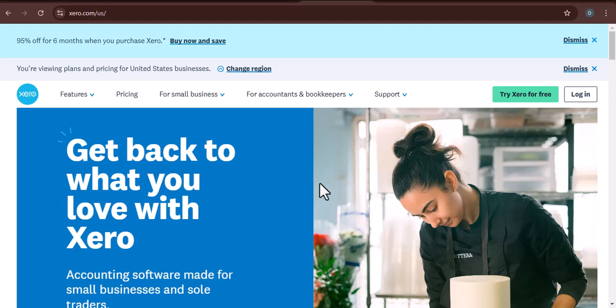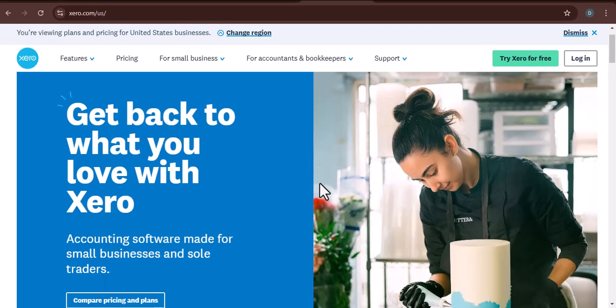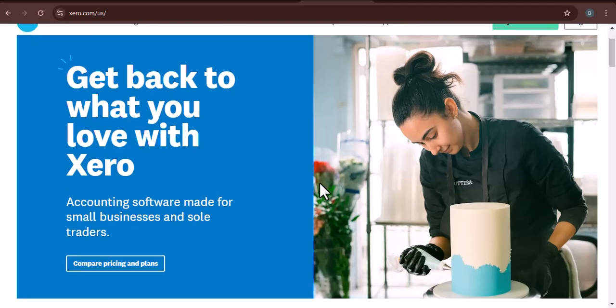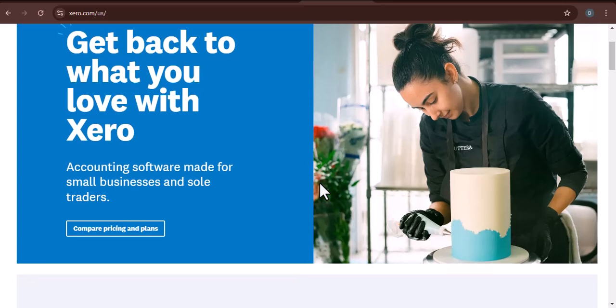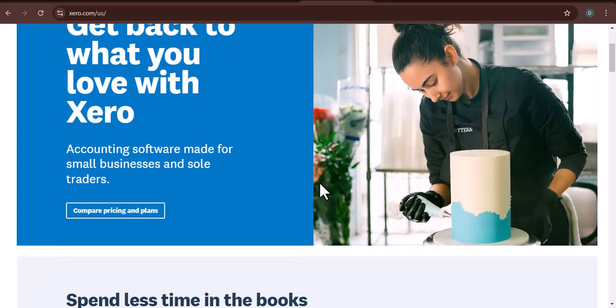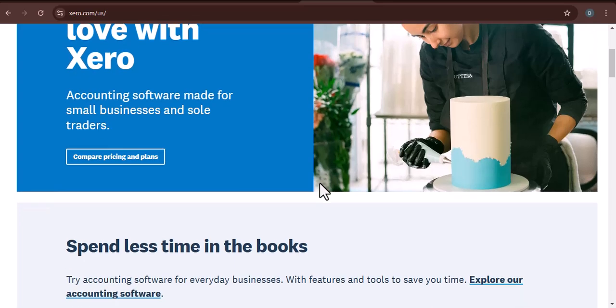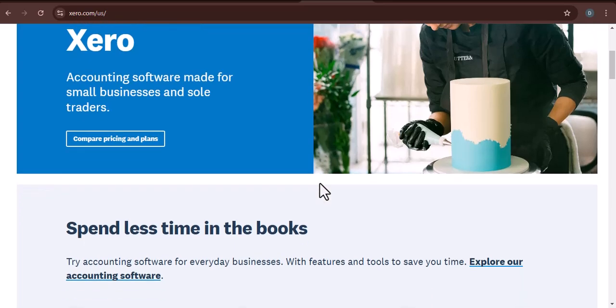So, you're intrigued by Xero, this cloud-based accounting software everyone's raving about. But here's the thing, you're not exactly running a Fortune 500 company. Maybe you're a freelancer, a side hustler, or maybe you're just curious about how businesses manage their finances. Can you actually use Xero if you don't have a full-blown business?